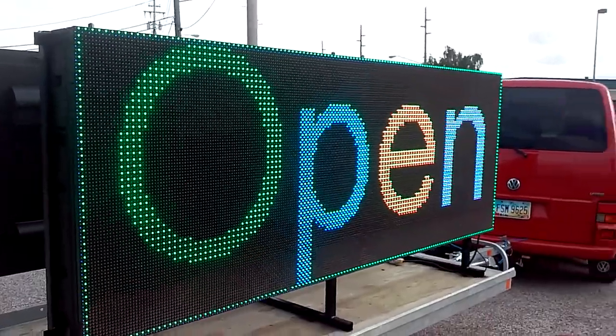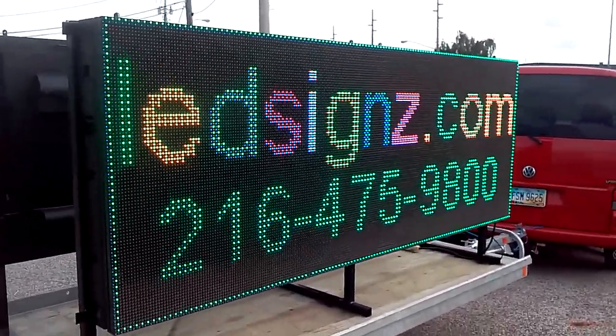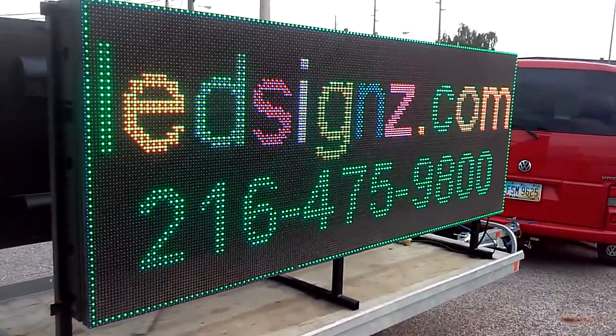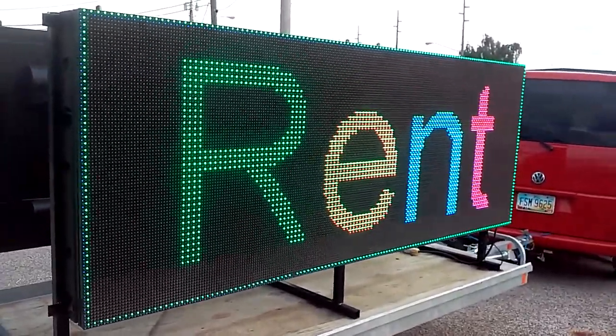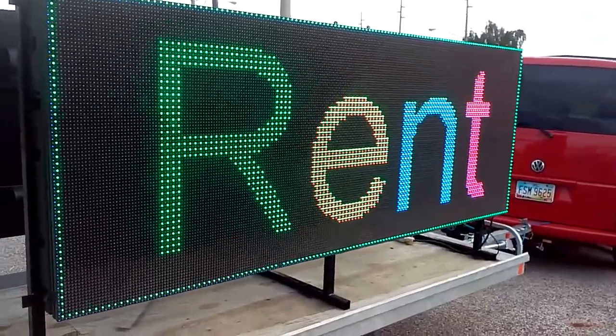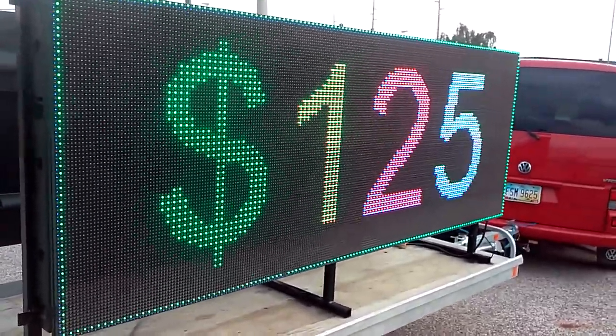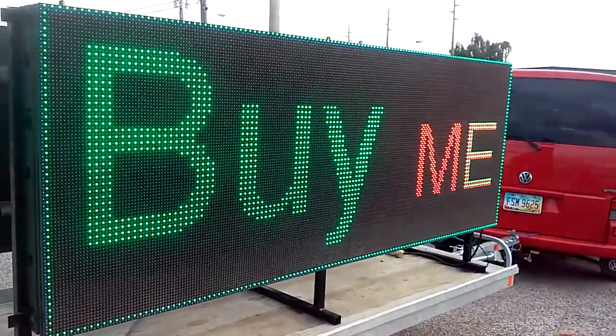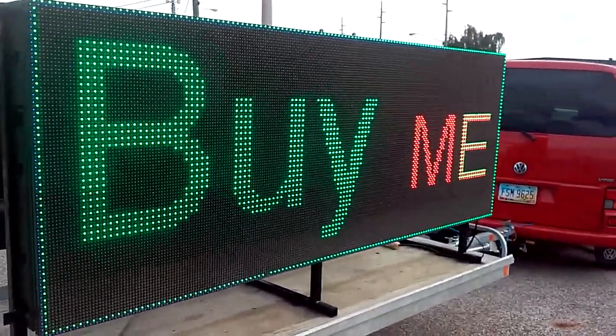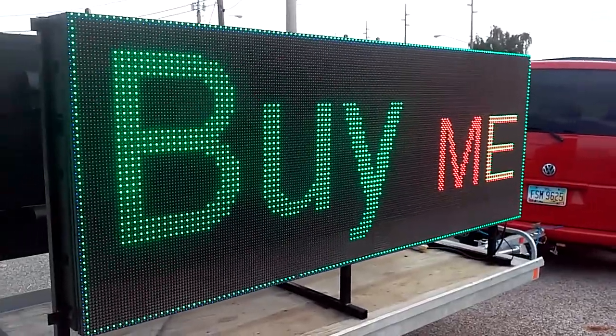We have a hotel in Ohio that went from 3 to 11 rooms a night to now they're booking the hotel solid regularly. The lady there says, you got us going. So, if you have a business that can benefit from this, rent it for $125 a day, minimum 14 days, or buy it, it's $20,000.